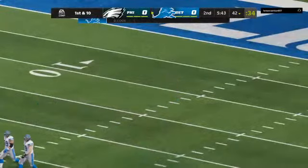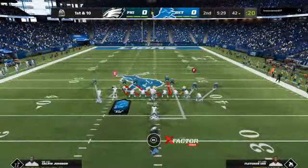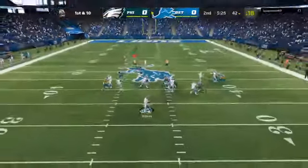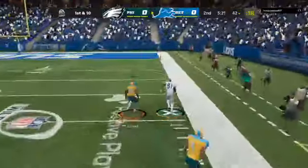One of my old teammates called me the other day when he was watching the game. He's like, man, trying to watch an NFL game and trying to account for their passing game, that's difficult. And just when you think you get everything covered, here comes a back out of the backfield. In this case, he picks up the first down.